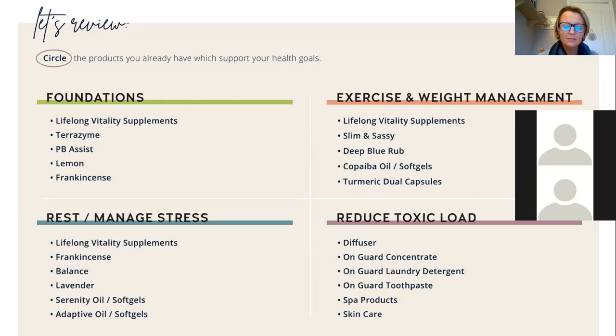Then we have lemon. Lemon, we know it's a detoxifier. It's a beautiful cleanser in the body. So lemon essential oil is a beautiful one to put a drop in the morning to start your day. It will cleanse you. It's a beautiful one to implement.